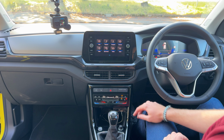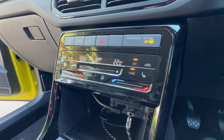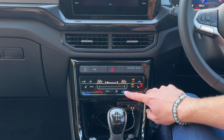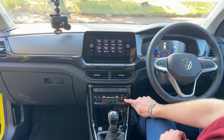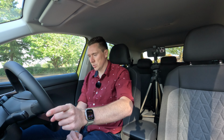Now when it comes to climate control, these are all controlled using touch just down here. However, at least it's not on a screen or anything, but yes, you do have to touch them just like this to change whichever way you want the air to go. Heated seats, if you opt for those, are also touched just on the side here like that. Then up here is the multimedia system, so we'll go through that in a moment.